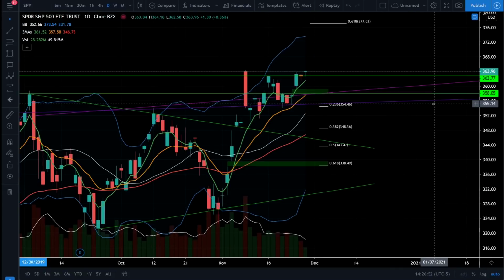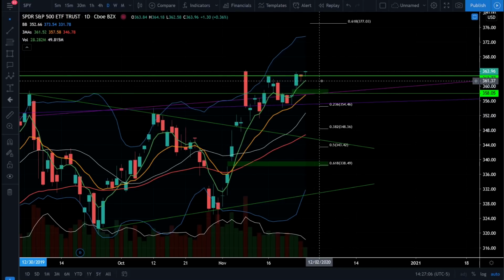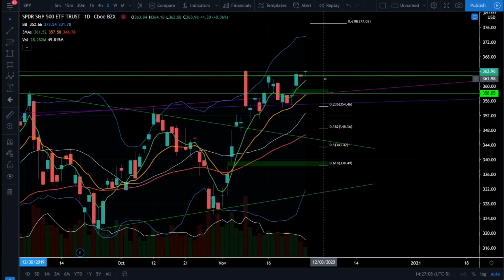Alright, next up, let's jump to the S&P 500 SPY ETF, and we had a very bullish day today, closing up over 0.3%. We're back above the previous all-time high, and we have a brand new all-time high on closing prices. We still have the very strong bullish trend, and we're still getting the price action above the 5 EMA. So everything on the chart is still looking bullish, but I don't want you all to lose sight of this gap down here at $358.